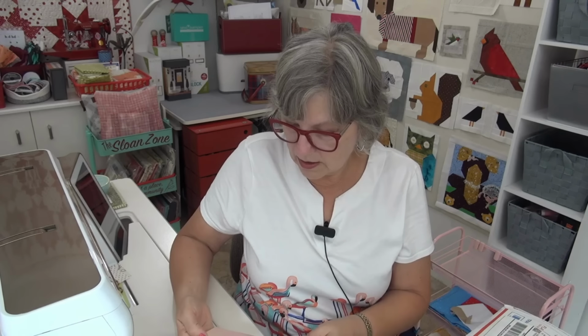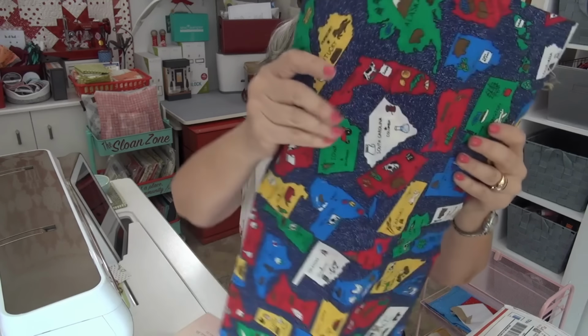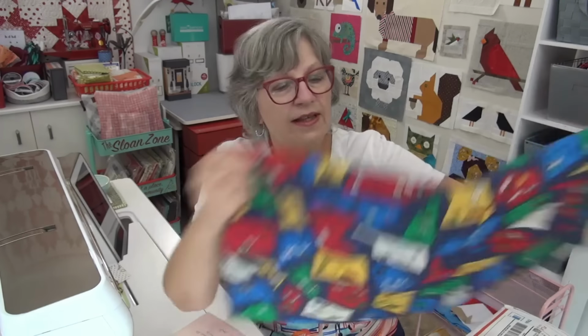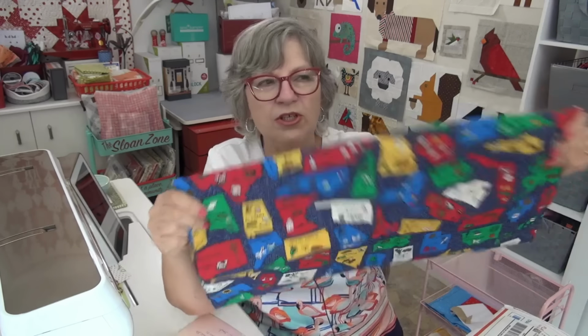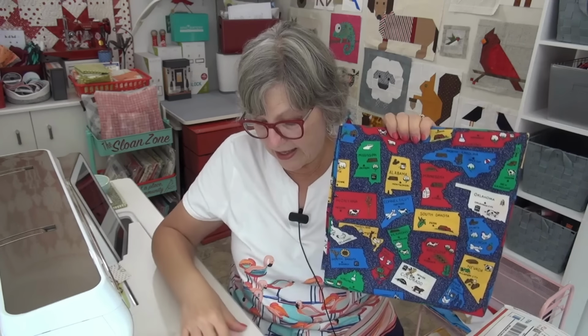Okay, this one here is from Pat in New Jersey. And she sent a fairly big piece of fabric that's got all the states. It's got a whole bunch of different states on it. And she said that she makes a lot of charity quilts. And this was actually gifted to her from somebody to use for some of the charity quilts. And I believe she said she may have put some on there. And then she thought it would be great to send to me to see what I could do, work it in. And it is a fabric that's a little bit older.